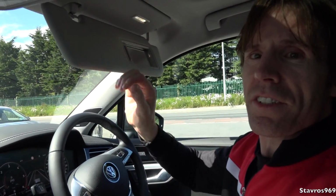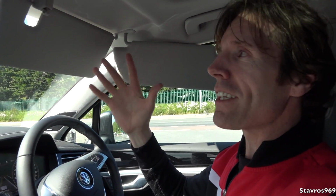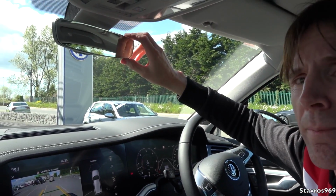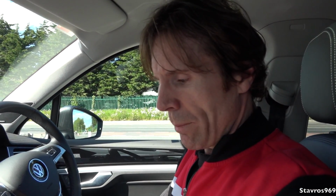But I just want to show you this as well, the sunshade, so you can block the side and you can also block the front. So just another clever piece of design from Volkswagen. And yeah, we have the frameless rear view mirror, and also all the functions there for the panoramic sunroof. And it also has an SOS function, so you can press that and you're directed straight into the emergency services if you're in a spot of trouble. So I'm just going to put it into park and knock off the engine.